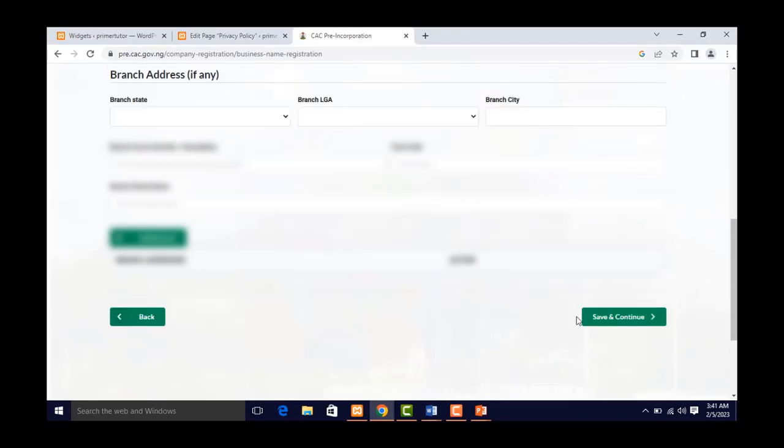After that, you go ahead and look at your form once again. Look at the details, look at the things you have filled in, make sure that they are correct and that they are verifiable, so that your form will not be queried. Go through your form all over, make sure these things are correct, and then you can go ahead and click save and continue.